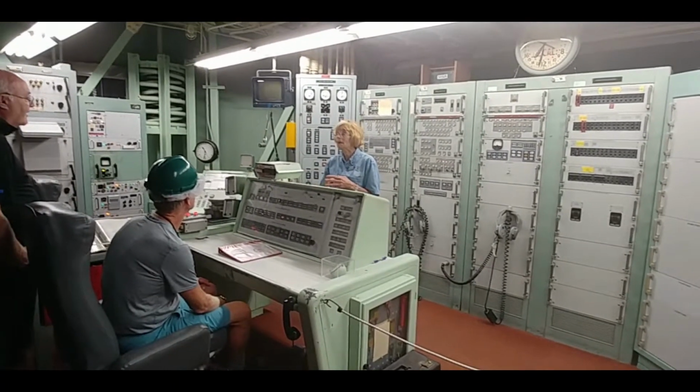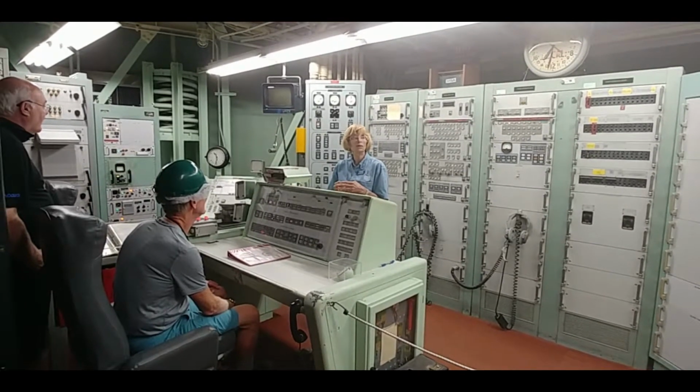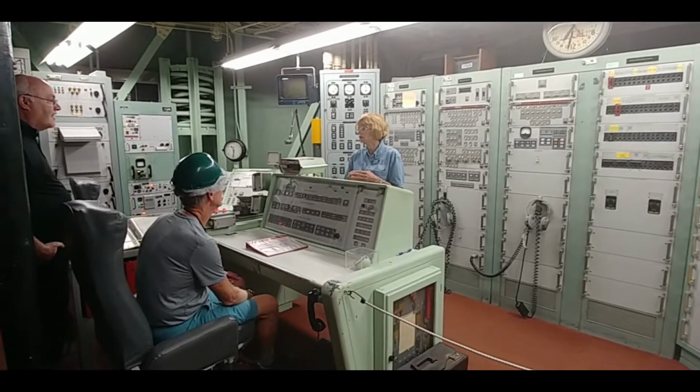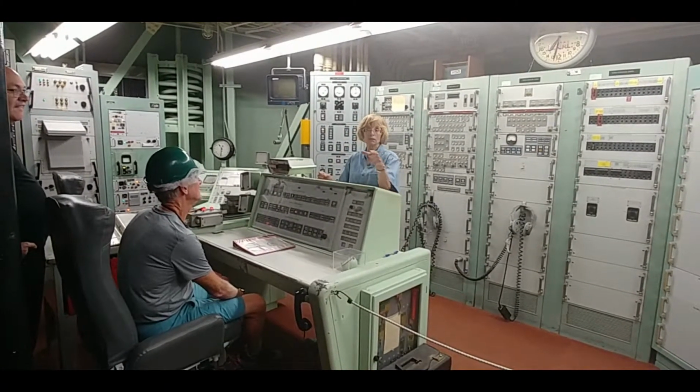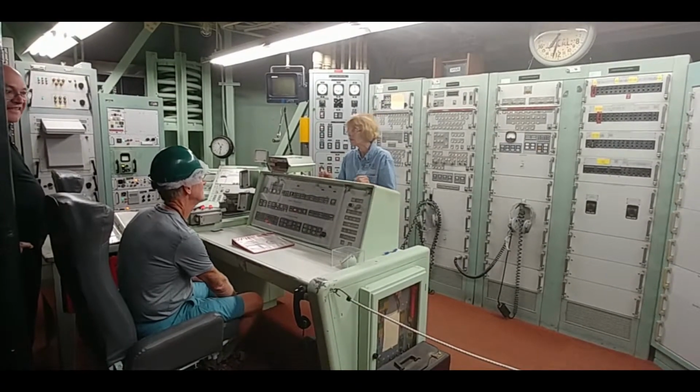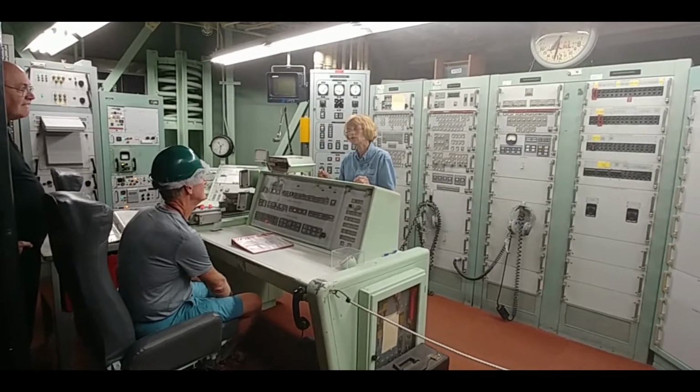The video talked about the two-person policy. In this room, one of those two people always had to be a commissioned officer. We've got a young gentleman occupying the commander seat right now. Could one of you ladies have sat in that chair? What do you think? Oh, yes. Not in 1963, absolutely not.